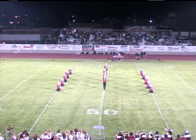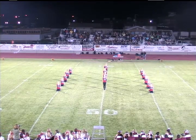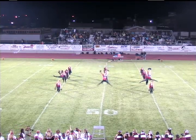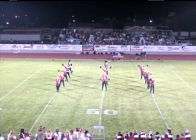So anyway, looking at this first half, the first quarter was full of fireworks offensively for Juab as they came out of the gates quick.